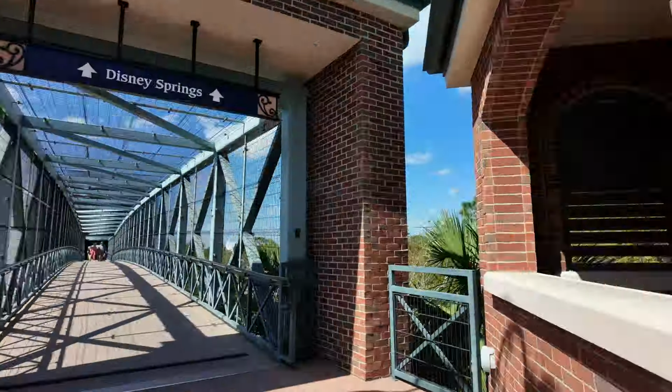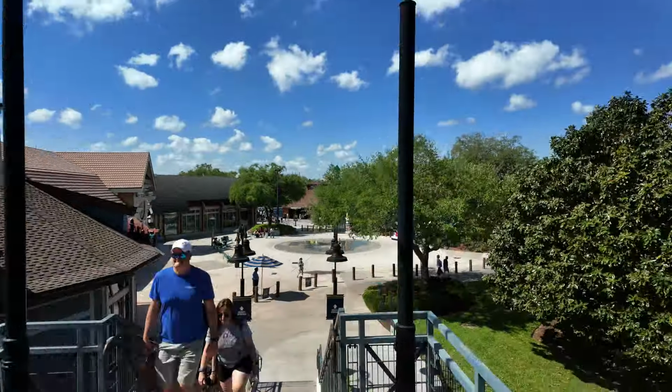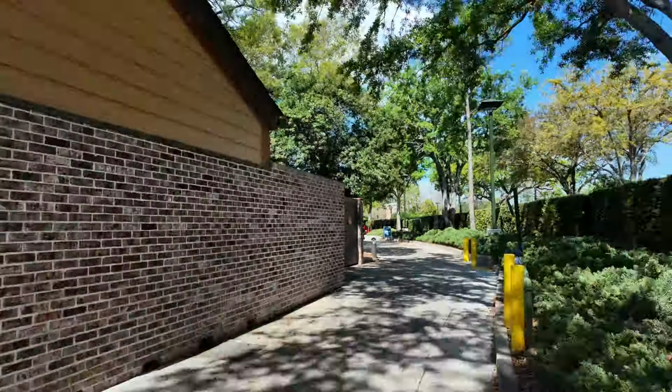From the DoubleTree lobby to the Springs, this walk took us about 16 minutes. You can get an Uber if you're not feeling up to it, but given all the walking you do on a Disney trip, this seemed relatively easy.